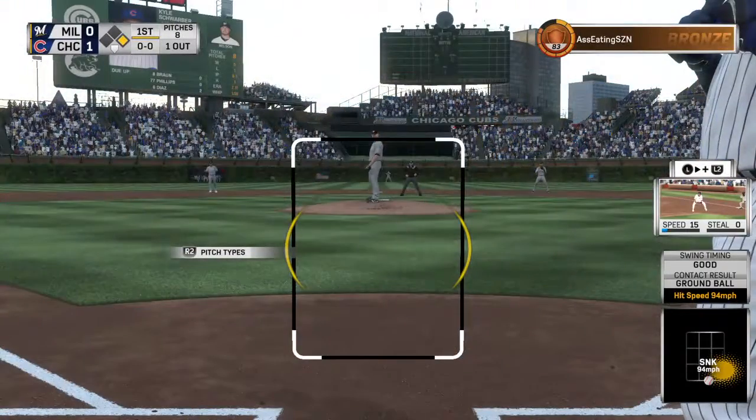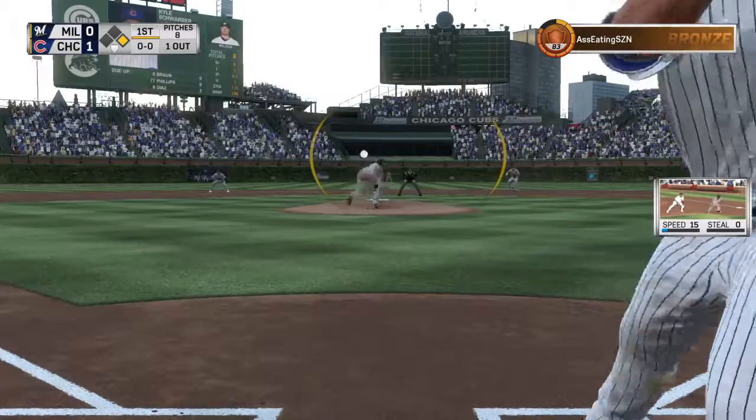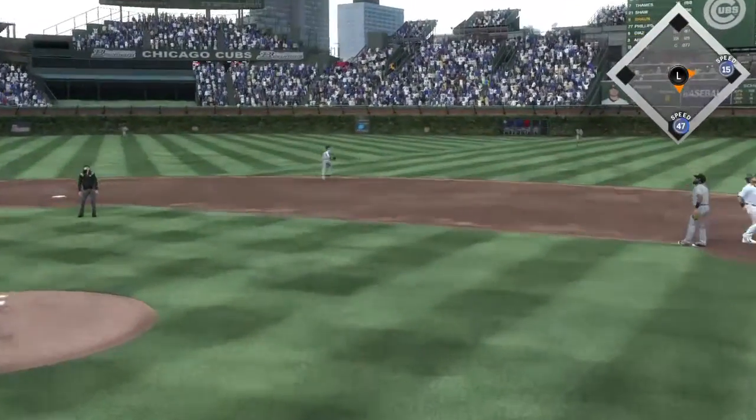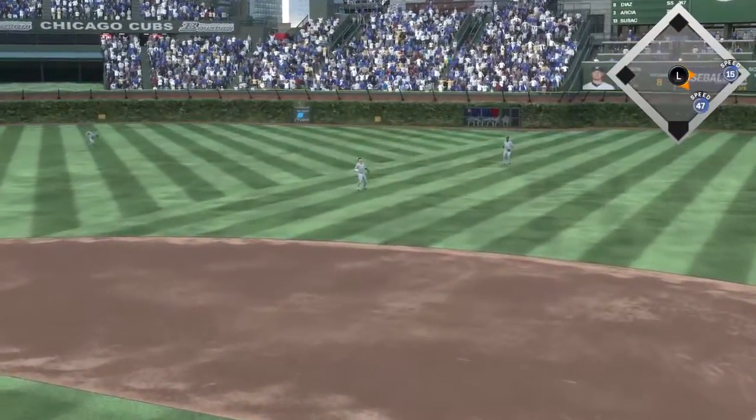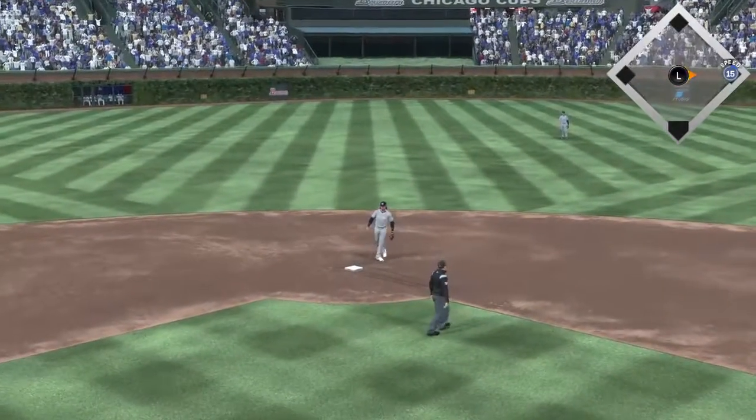Ready now, Kyle Schwarber. One in, one out, and one on here in the inning. Now here's a swing and a high pop-up, drifting into shallow right field. Arcia backs up and takes care of it. 2 away.